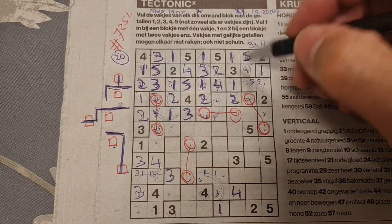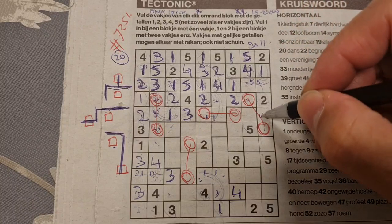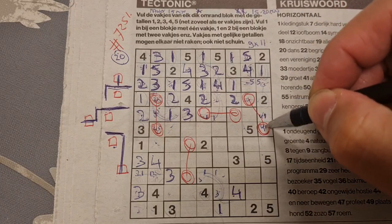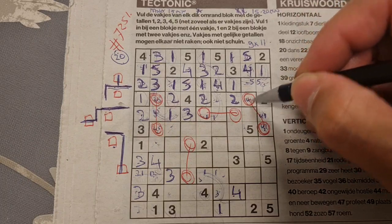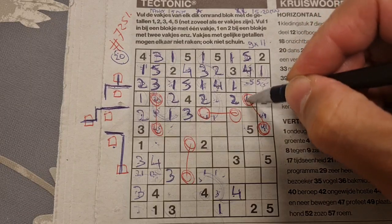1 box left in this area for number 4. These 2 boxes can be 4. So the 4 could be here, could be there. These two boxes can be 1. So the 1 goes together with the 4 as a pair. 1 and 4, 1 and 4. And this box is connected with that box, should be also 4 and a 1. But we already have a 1 there. So it can't be 1 anymore. This box should be a 4.